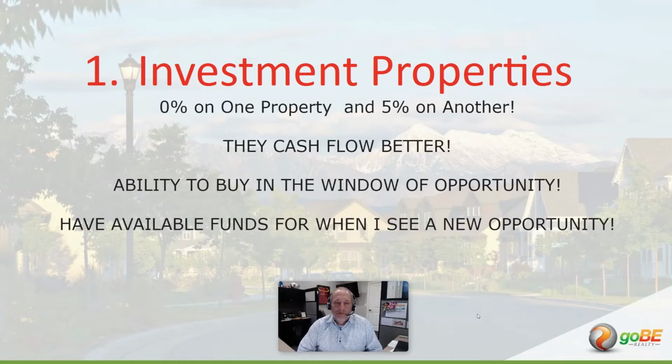On one investment property, I helped someone. They basically have a 0% interest rate on their house. I'm going to show you how. And then another one, they have 5%. So not 7.5. Now, why is this important? Because A, they cash flow better. They're able to make money when you buy an investment property.